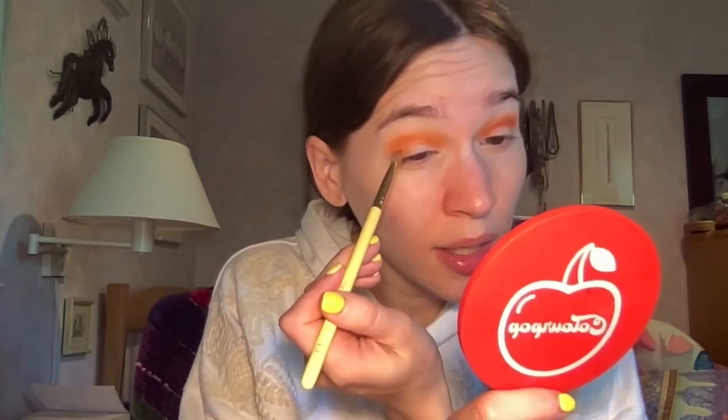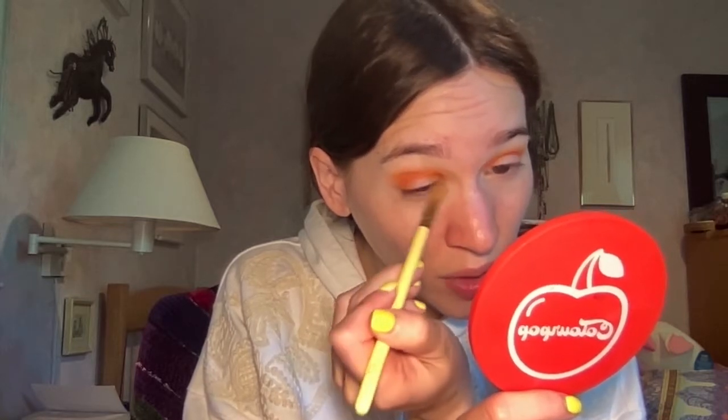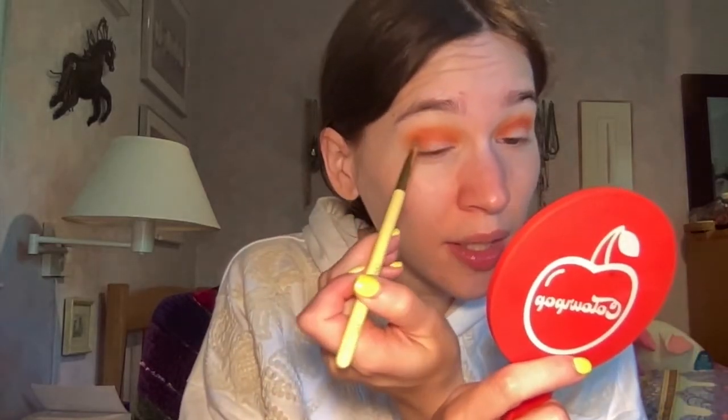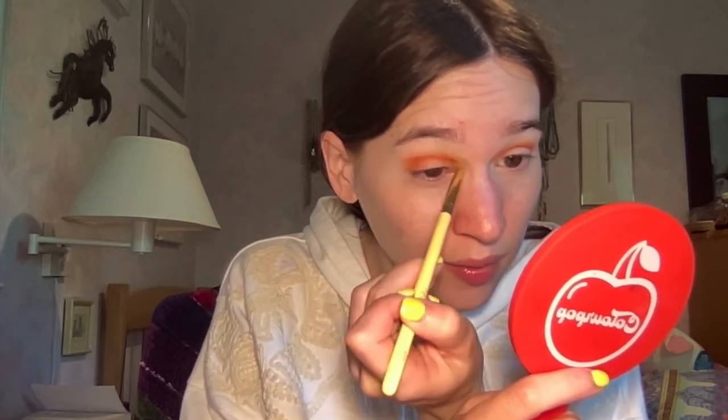This palette kind of screams summer to fall to me, and these burnt orange vibes are what I love about living in the transition from summer to fall and also fall time. But what doesn't scream fall time more than a pumpkin spice color? I mean, I don't know what does.